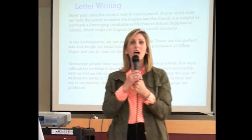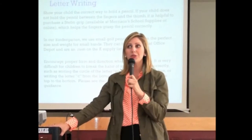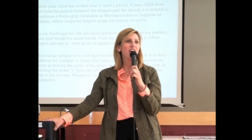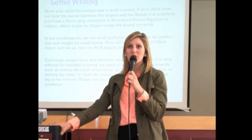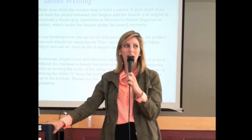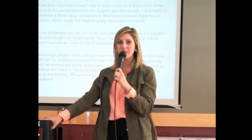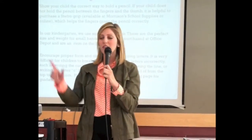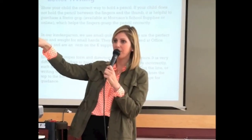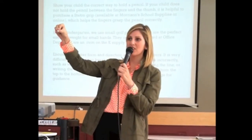Okay, so letter writing and name writing. A lot of what we do, especially at the beginning of the year, is working on how we hold our pencil and forming letters and numbers in our names correctly. You can help me out in a huge way by encouraging your child to hold their pencil between their fingers. There are 2 different types of grips. There's a tripod grip that uses your index finger, your thumb, and your middle finger, and you use the 3 fingers to hold it. You can also use a quadrupod grip that has 4 fingers.